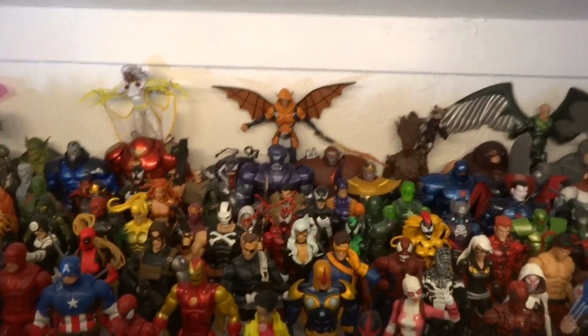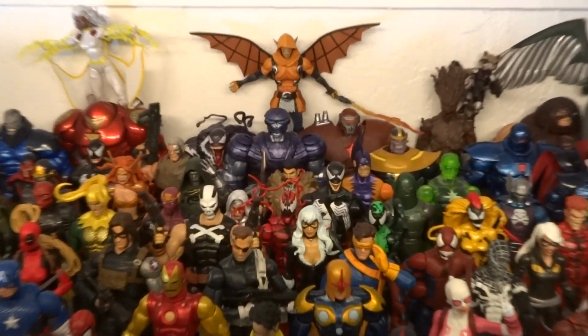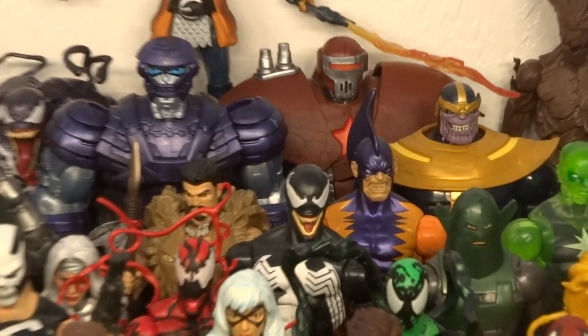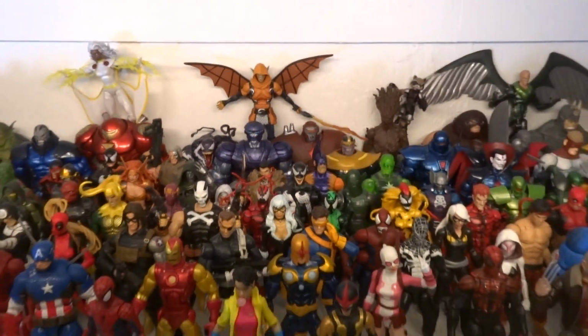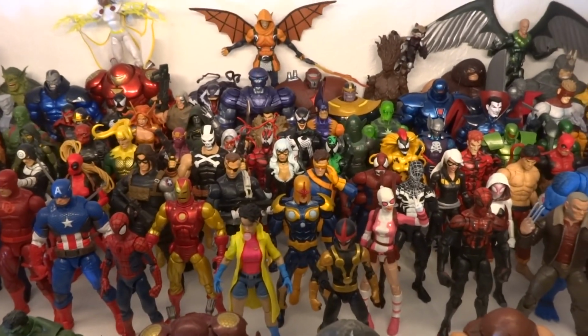As you can see, my newest Build-A-Figure, I can zoom in. Crimson Dynamo's chilling in the back. Very excited to get that new one. Just completed the Black Widow wave, so very happy about that.